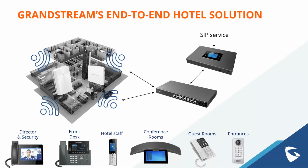So that's our goal. Again, we want to offer standardization across the board. So no matter what you're looking at, you have the ability to deploy some Grandstream or all Grandstream. You just have that ability.